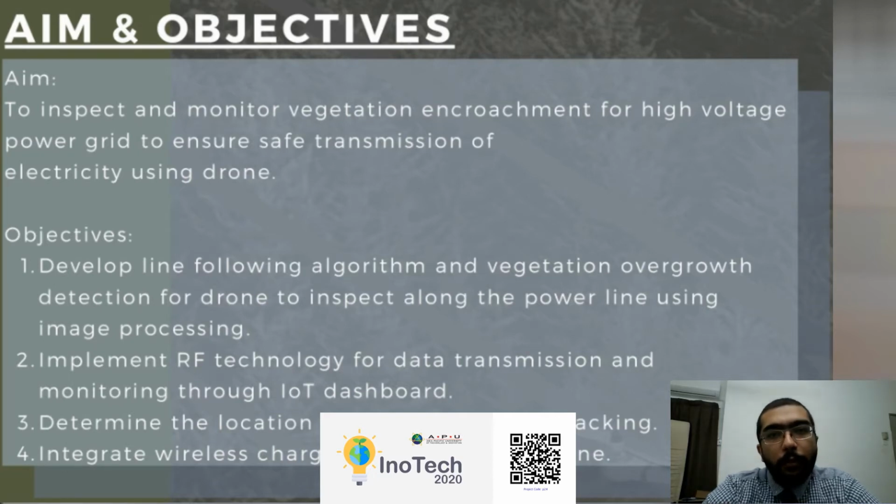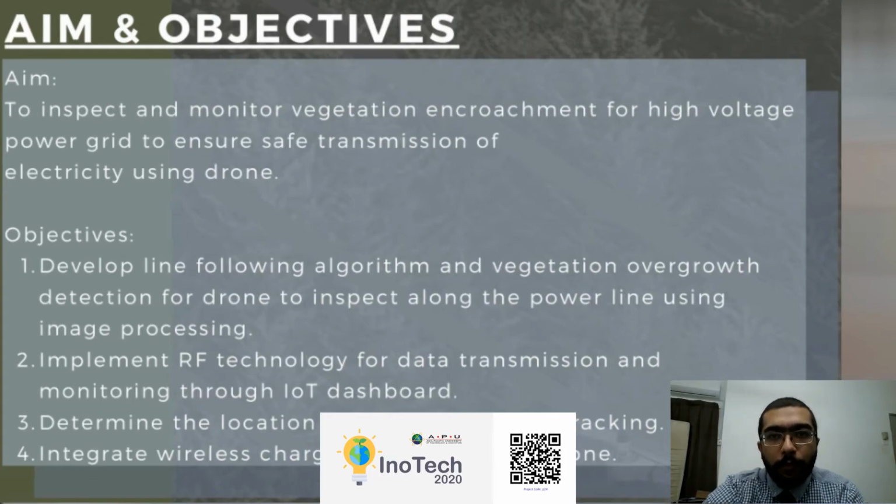Our objectives include the development of the line following algorithm and vegetation overgrowth detection for the drone to inspect along the power line by using image processing, implement the RF technology for data transmission and monitoring through an IoT dashboard, determine the location of the drone using GPS tracking to get the exact location of the vegetation overgrowth, and also to integrate the wireless charging technique for the drone for the autonomous operation of the inspection process.